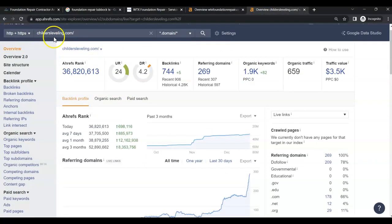So I have your URL plugged in to Ahrefs here, and you'll have 24 and 4.2, coming from 744 backlinks from 269 referring domains. And so what you'd want to do is have both of these numbers beating your competitors here. And so you'd want to have more high quality backlinks here to boost this number. And then you'll have 1.9 thousand keywords on your website.